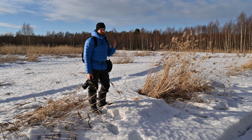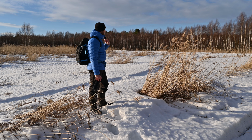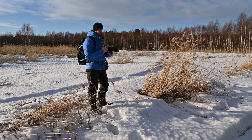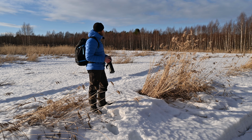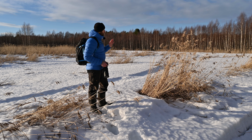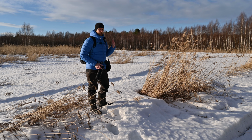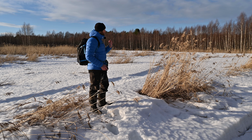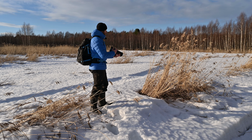I found my first photo of today, and it's a real simple composition, and I'm gonna take it handheld with my 70-200 zoom lens. And also I think black and white works really great in this kind of harsh light conditions. So yeah, let's get this shot.